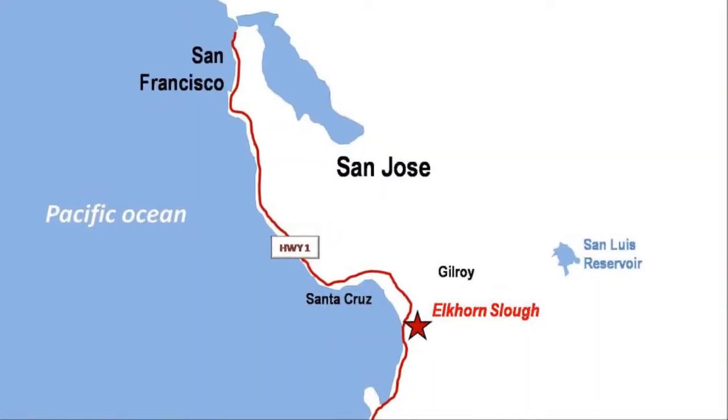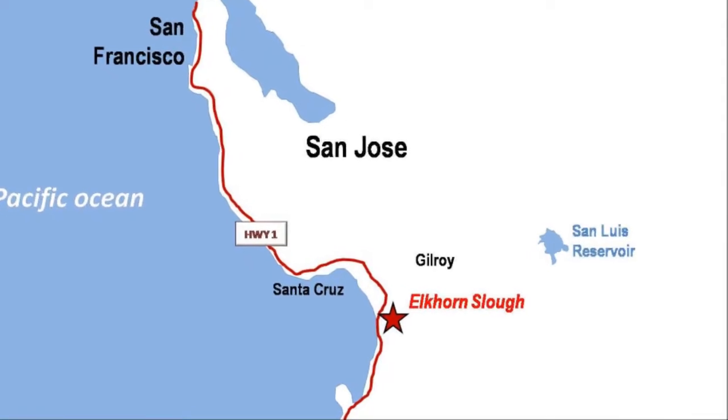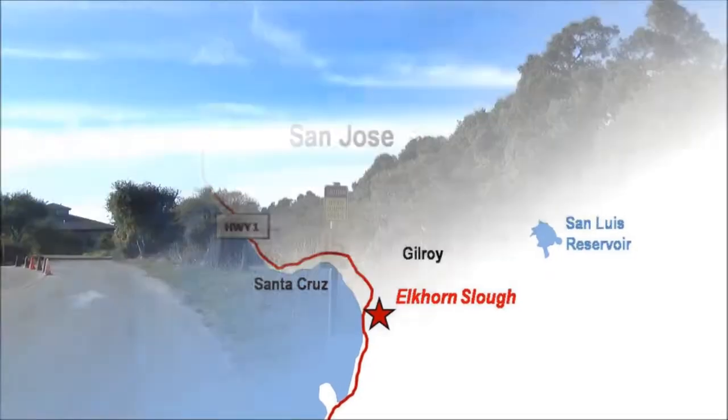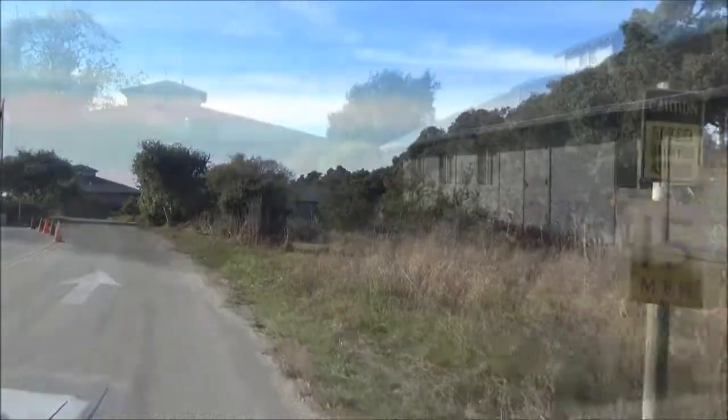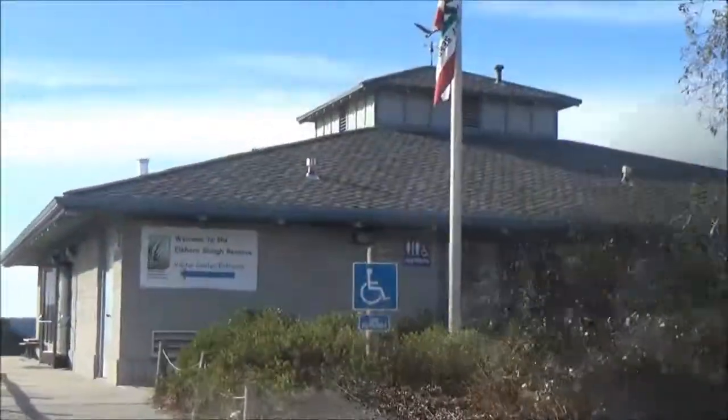Our next trip is to Elkhorn Slough. It's a national reserve located close to the coast of Monterey Bay, south of Santa Cruz. Right after the entrance, there is a new visitor center with some interesting displays depicting coastal wildlife.